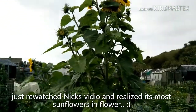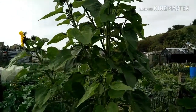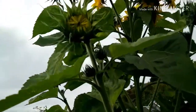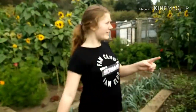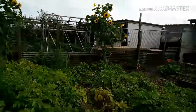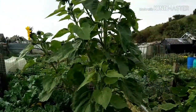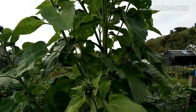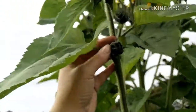How many did you say? 44, but they're not all open. But they're about to be open, aren't they? They look like that one is more. It's because most of them are open and it's bigger on that one. But do you only count the ones that aren't open? No, I was counting the ones that aren't open and are open. Yeah, that's what I counted.